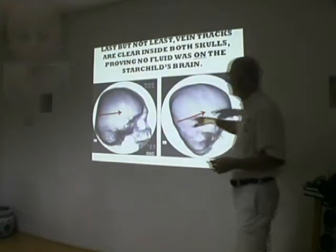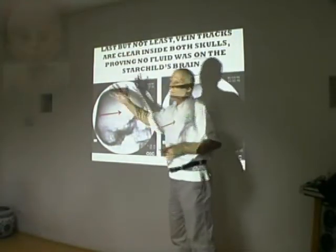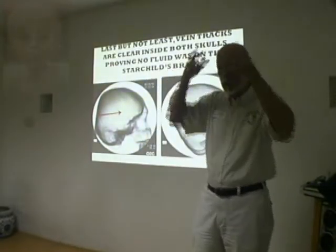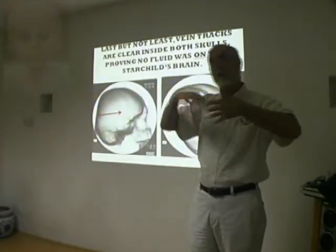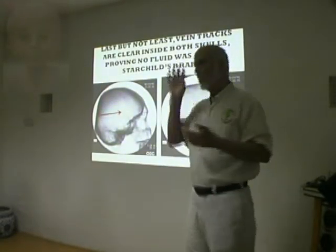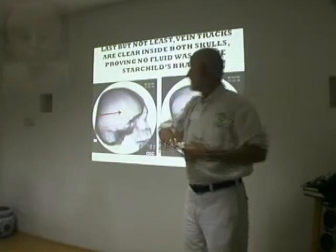Now, last but not least, look at the vein tracks. When your brain presses up, you could say there are two kinds of hydrocephaly. There's water in the brain, and there's water on the brain, water on the brain being the more common. Sometimes you can have water leaking out in the brain, but water on the brain is the normal standard thing.